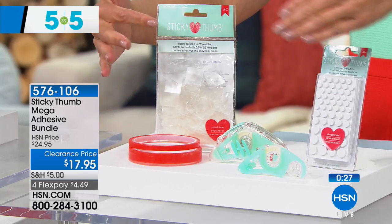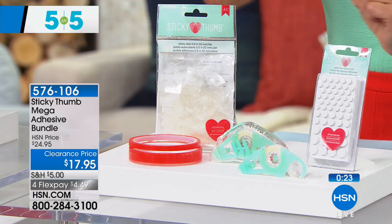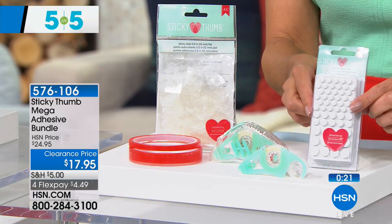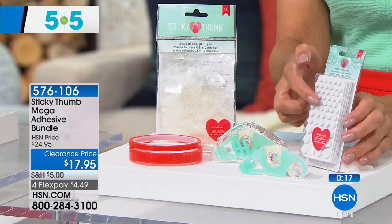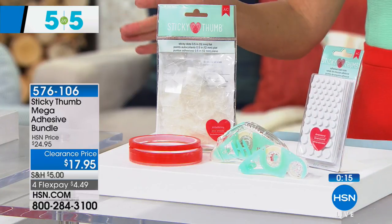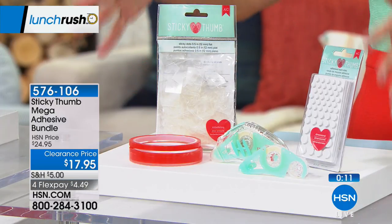You're getting this incredible 300 pieces. Are you ready for this? Of super sticky dots. Here they are. Super sticky dots for those three-dimensional cards, when you want that 3D effect. That's going to be a lot of fun. And you're getting everything you need for every different craft project out there. You all need adhesives.